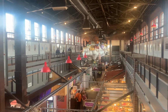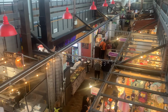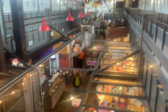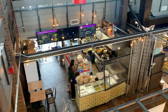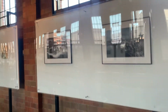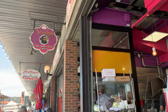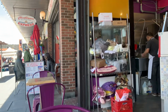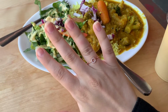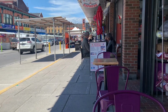Exploring the Byward Market today. There seems to be some great food down here. I'll have to get something for lunch soon. And upstairs along here, there's all of this artwork, little free art gallery. I've just sat down at the Shafali Bazaar and I've gotten myself a curry for lunch. I also purchased this ring just at one of those outdoor stands for $5.